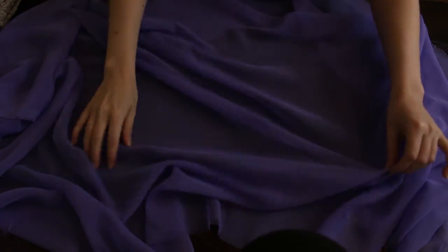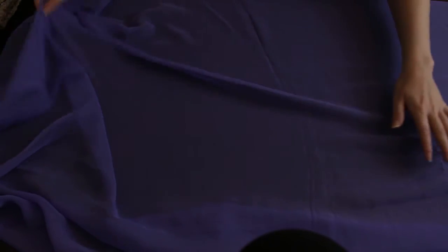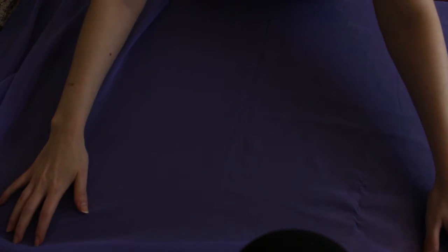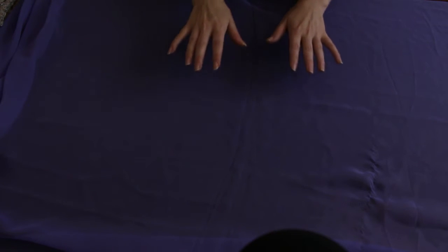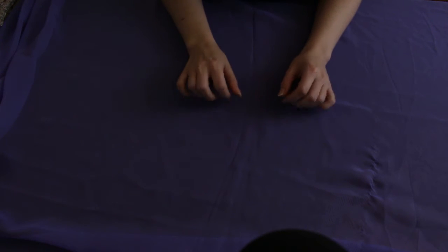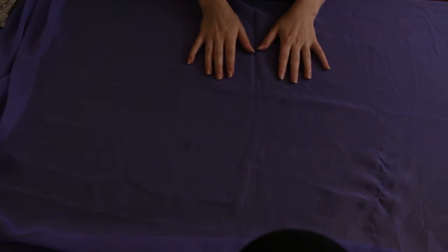So I noticed when I brought one of the pairs of socks out to show you, it blended in a bit too well with my lovely table. So we're going to solve that little problem with this. So this is just a piece of very pretty purple sort of sheer fabric that will give us just a little bit of contrast and make things a bit easier for you to see. Thank you guys for bearing with me.